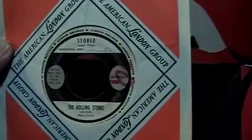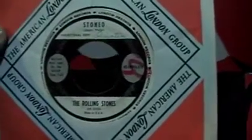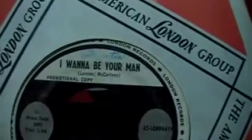Now here's a 45 that really doesn't exist. Just prior to Not Fade Away, the Stones tried to release a song called Stoned, and this is a promotional copy on the black and white London label, very rare. This was not really released. A limited number of regular copies got out, and a handful of these promotional copies. And the flip side is also the Lennon-McCartney I Want to Be Your Man promotional copy, the black and white sleeve.